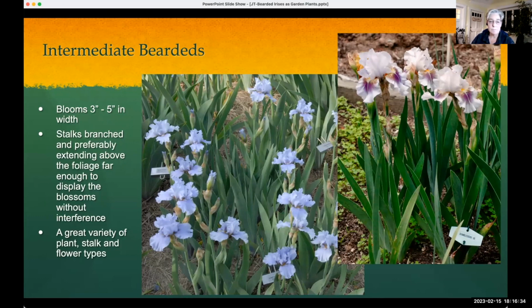IBs originally came from SDB to tall bearded breeding. As a result, you ended up with a lot of stems that didn't have all that many buds, but they would put up a lot of stalks.